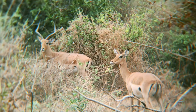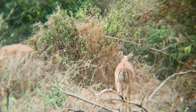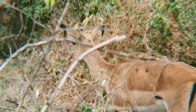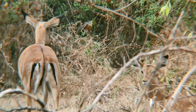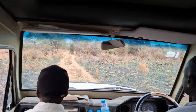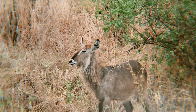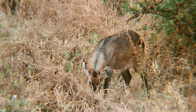Further in this forest were a group of impalas grazing. Ahead were water bucks grazing. The locals told us that the meat of this water buck is not so interesting, and so the lions normally do not hunt these water bucks.